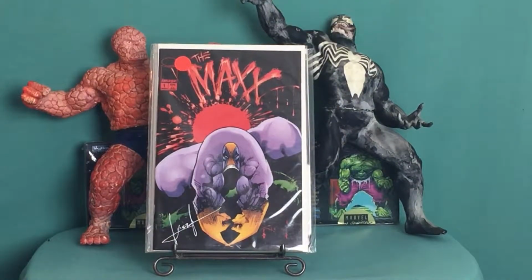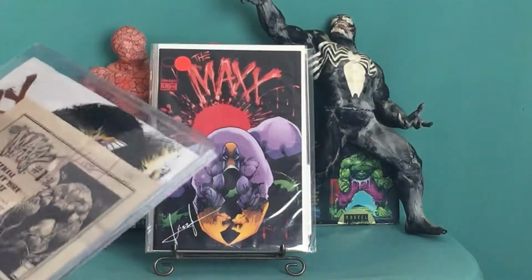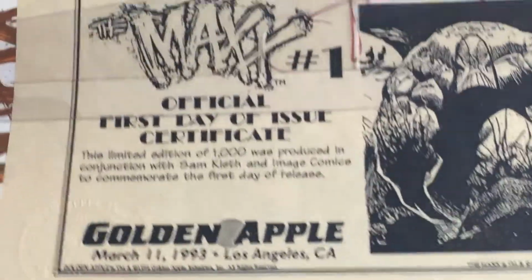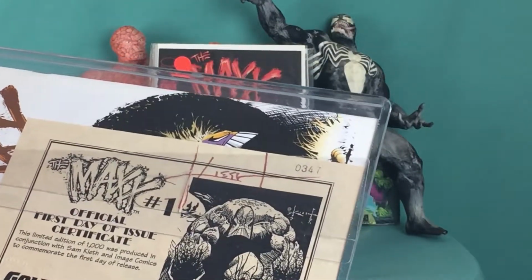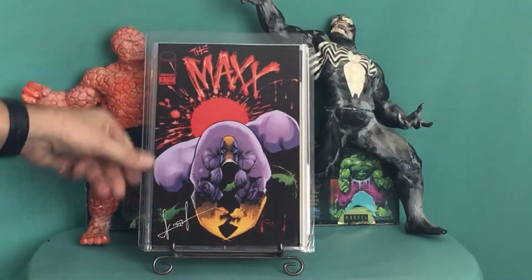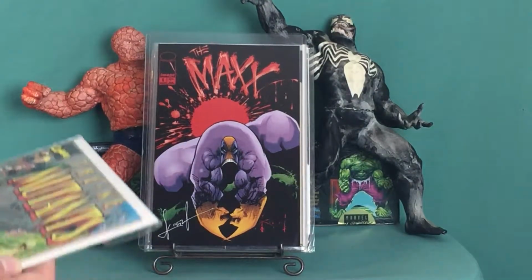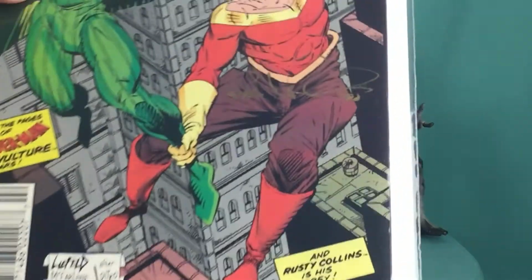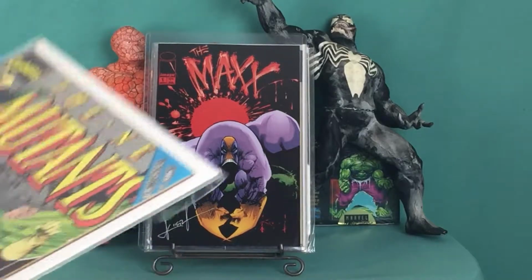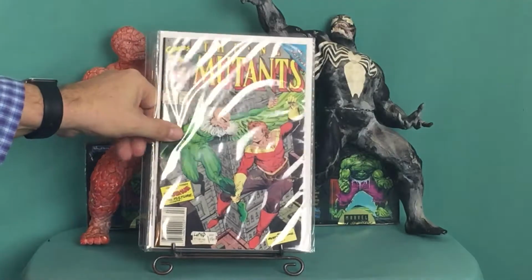Once again, Golden Apple was pretty close to me, so when I knew that it was coming, I have actually a couple copies of that. Limited to 1,000 copies is what I guess he wanted to only sign 1,000 signatures. So I've got 2 of them. Then I've got New Mutants 86, and this is signed by Rob Liefeld right there on the waist of, right there.